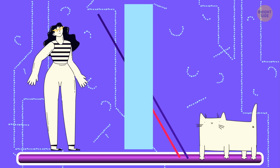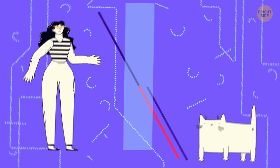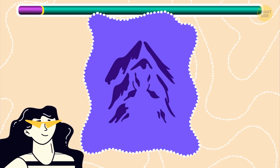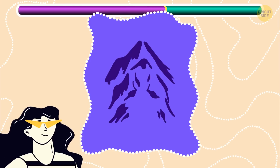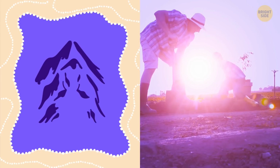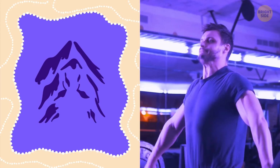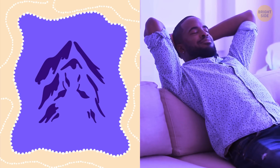If you answered yes, you're wrong. In fact, the black line stems from the red line. Now, take a look at these illusions and remember what you see first. It can tell a lot about your personality. If it looks like a mountain to you, you're a down-to-earth person. You're persistent, reliable, and like to plan things. Overcoming obstacles makes you feel really happy. You appreciate stability and don't like to take risks.